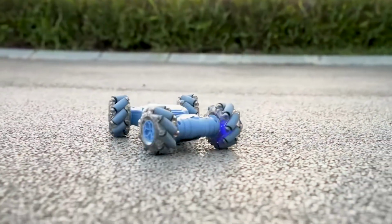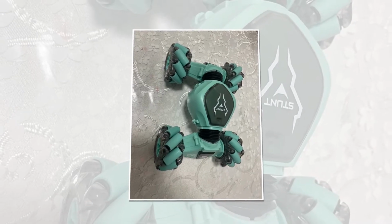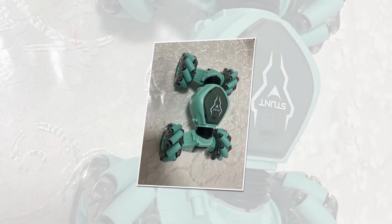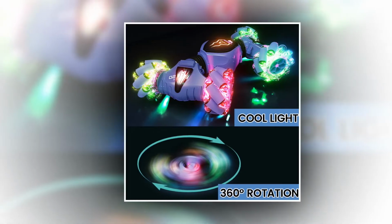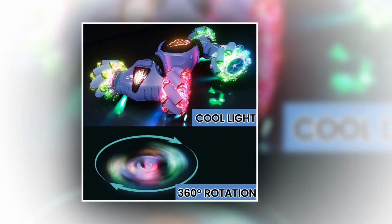Whether you're driving on pavement or tackling rough terrain, the Sinovan RC Stunt Car's four-wheel drive and bionic spine ensure a smooth and thrilling ride every time. And with its cool LED lights and multiple modes, the fun never stops. It's the perfect gift for kids, boys, and girls alike.